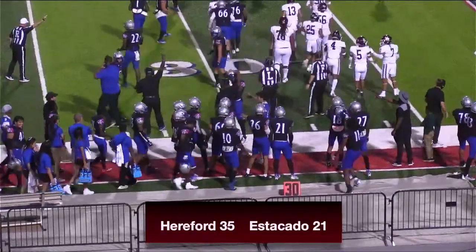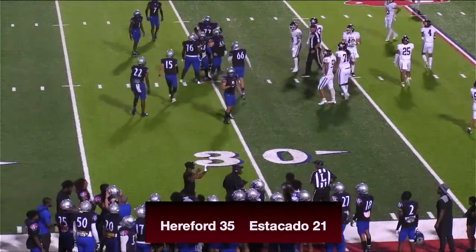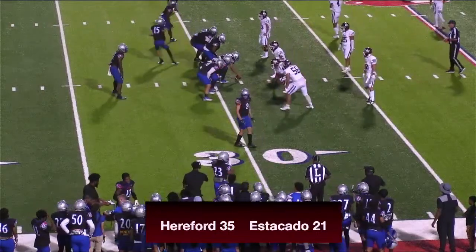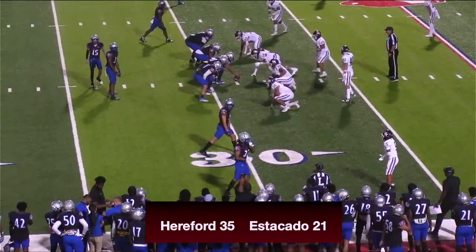That's the same call that this same official called us for in the first half. From the 29 of Hereford, first and 10 for the Matadors. 6:43 to play. They're down by 14. Whitefaces need a big defensive play right here, a turnover of some sort. Something just to stop the momentum. First and 10 from the 29.